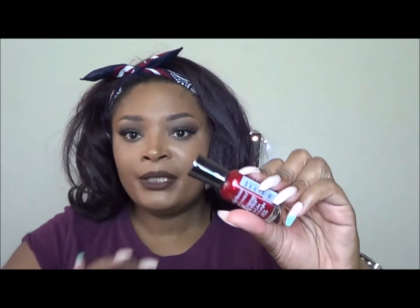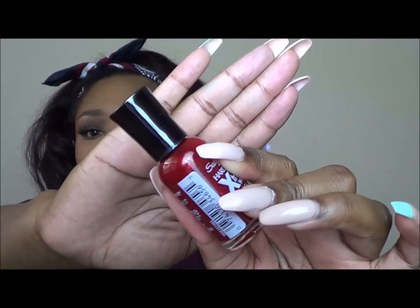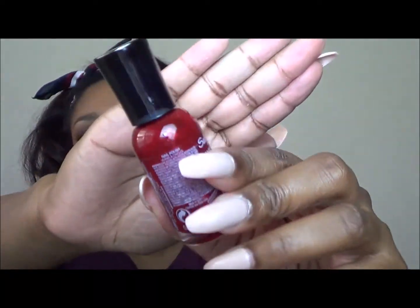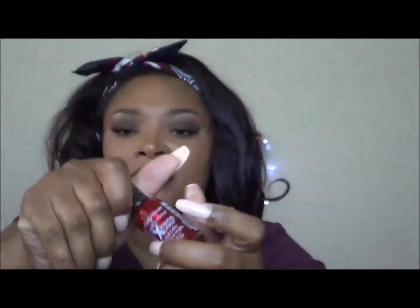But I feel like these are great colors. If you're one of those type of people that like to stick with certain colors at certain times of the year, I feel like these are great colors for fall. I feel like red is an awesome color for fall, especially a deep red. This is a glittery deep red, and this is by Sally Hansen, called Red Carpet, and it's just red with glitter in it. Yeah, red glitter. And it is so pretty.